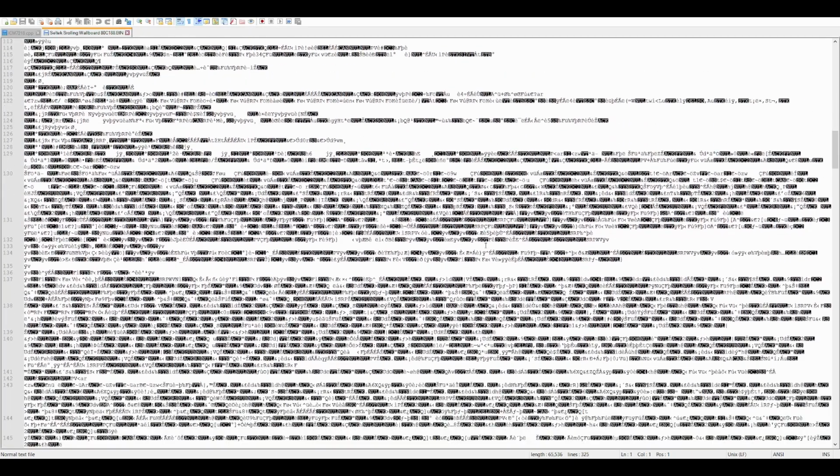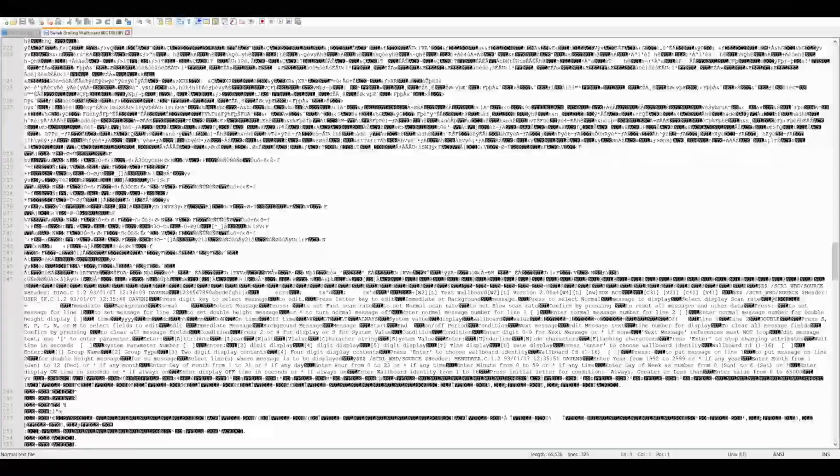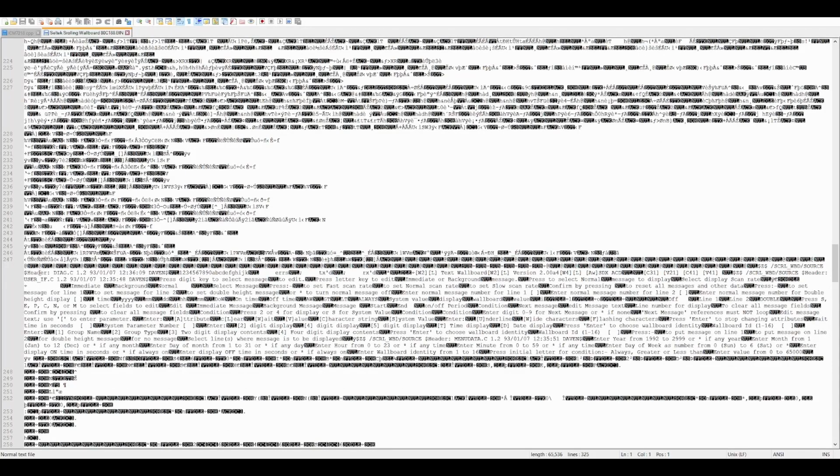Let's have a look. Can't see most of this garbage. Quick scroll through. Oh, what's this? Ah, look. Header, diag.c. It looks like it's possibly got some sort of diagnostic mode. Obviously that's what it displays when you power it up. There, this bit here. That's the messages it displays when you power it on.